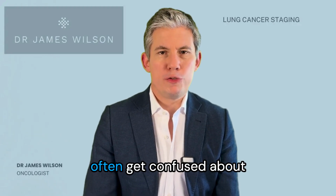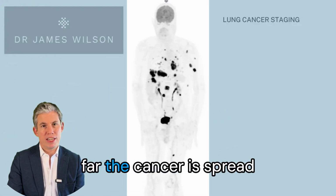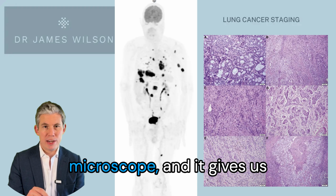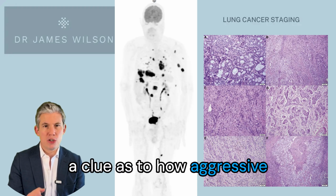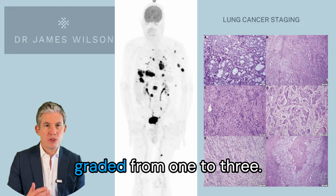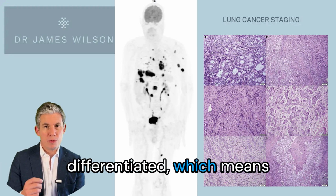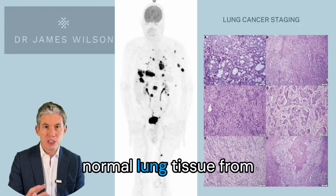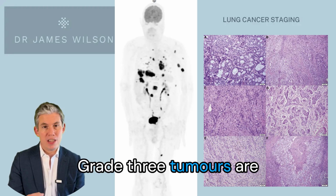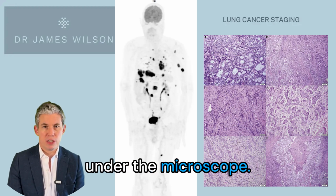Now, something that people often get confused about is staging versus grading. Staging tells you how far the cancer has spread through the body. Grading tells you what the cancer looks like when you look at it down a microscope, and it gives us a clue as to how aggressive your cancer is behaving. Certain types of non-small cell lung cancer can be graded from 1 to 3. Grade 1 means it's well differentiated, which means it looks very much like the normal lung tissue from which the cancer arose. Grade 3 tumours are poorly differentiated and they look very abnormal and very aggressive under the microscope.